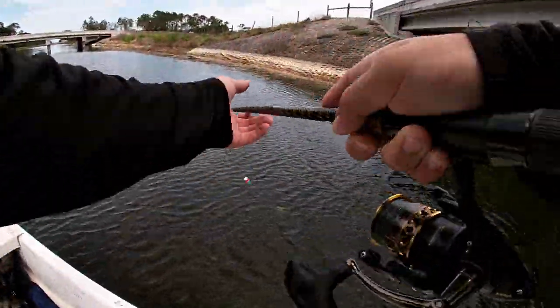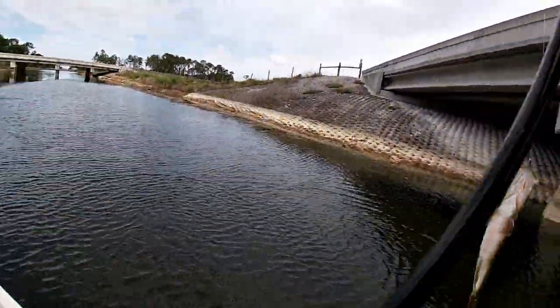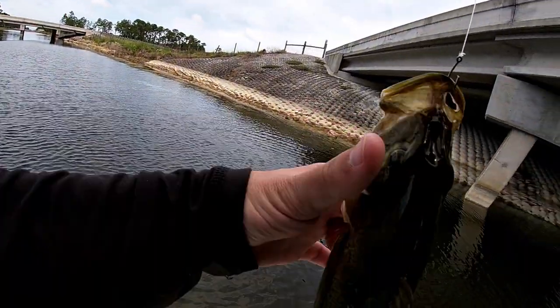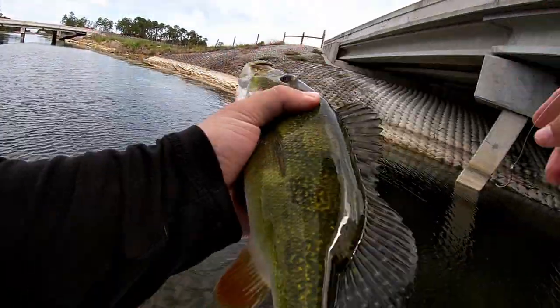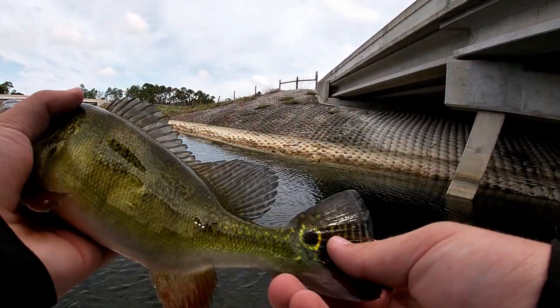We got another one on. I just watched this one eat some baits right off the surface, and I threw one in there, and he ate it pretty much immediately. So there he is. Look at those tails.